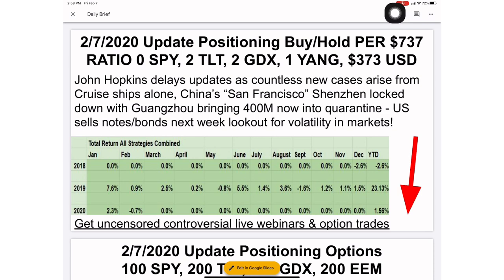Now, normally, we'd want to have 2 shares of the SPY, 2 shares of emerging markets, but it looks like we have a crisis being covered up by the Chinese and U.S. government. They're trying to keep everybody calm, but I'll show you that things are about to really hit the fan in the next few weeks. And even next week, there's an event that I believe will create a sell-off, a little sell-off in the SPY.